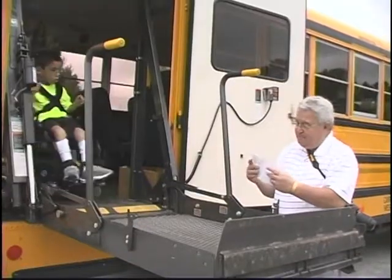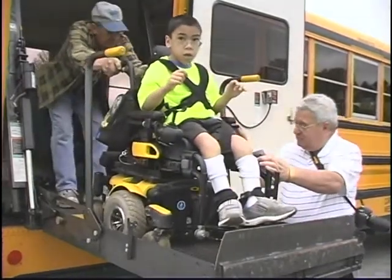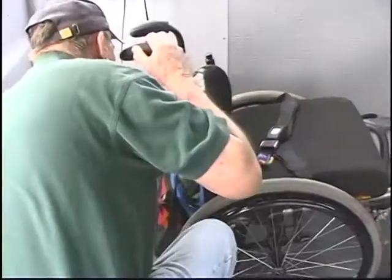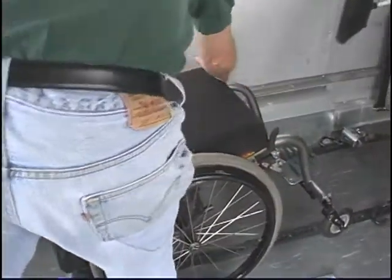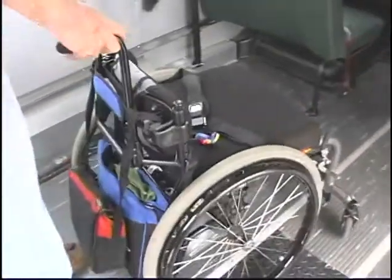For our special needs buses, we provide additional training to special needs drivers and special needs assistants. Every one of our special needs buses has a special needs assistant on board. And that is somewhat unique in Maryland, but we feel it's very appropriate and does provide the driver and the students additional safeguards in terms of oversight of students.